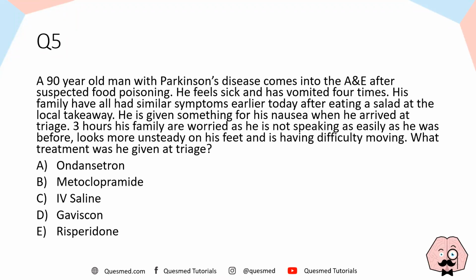And we'll stop there. Right, so most people there have gone for B. We've had a few with E, and that's quite correct. Metoclopramide is the right answer. Now, if this person comes to you, he's feeling sick, he's vomited, and somebody's given him something to help with it, so straight away, you're looking for an antiemetic that's been given.